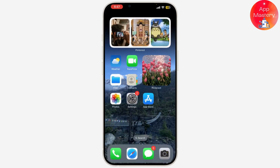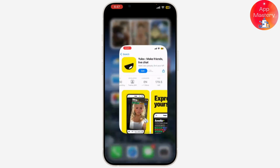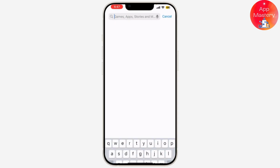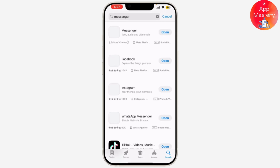Also, make sure both your Messenger and your phone's operating systems are up to date. Go to your App Store and search for Messenger. And if there's an update available, simply update it.